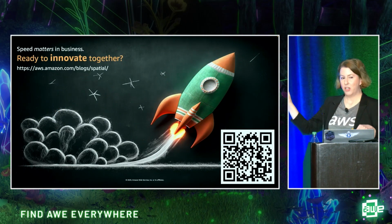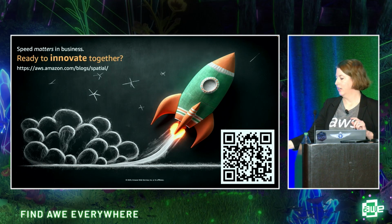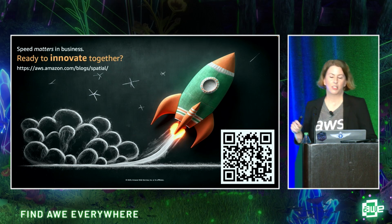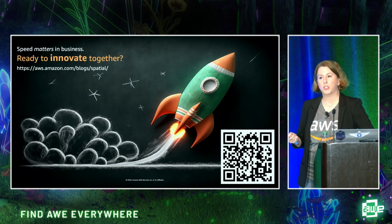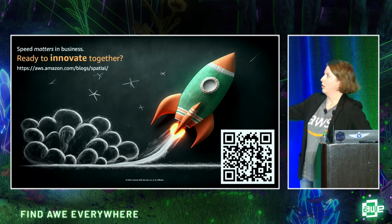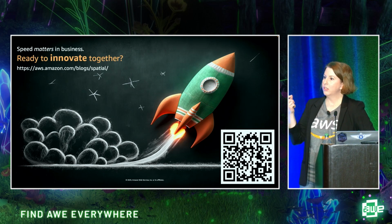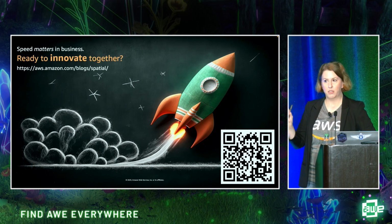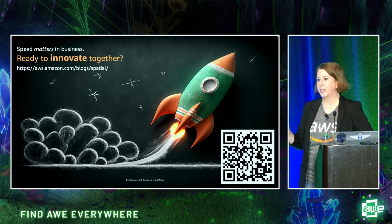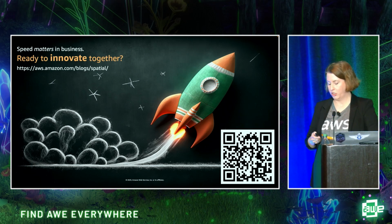So I've got my call to action right here, not done with the talk, but I think we're going to get a little distracted by this robot in a few minutes. If you're interested in learning more about spatial computing at AWS, check out our blog, linked there, QR code there. But again, talk to your account manager. There are so many interesting options available to you to help you on your cloud journey with spatial computing. So that's our call to action.